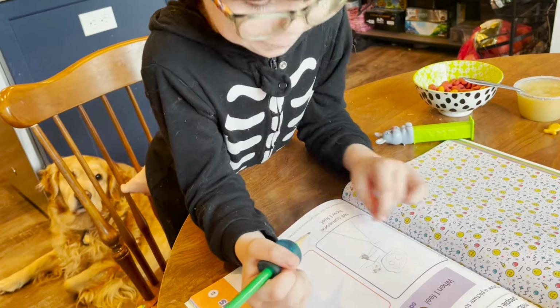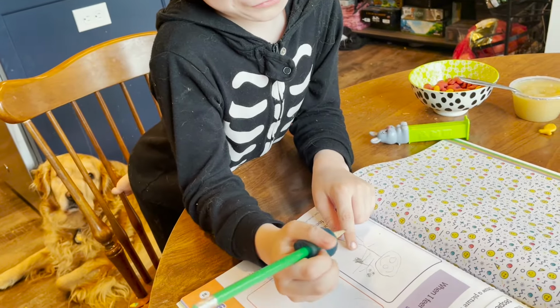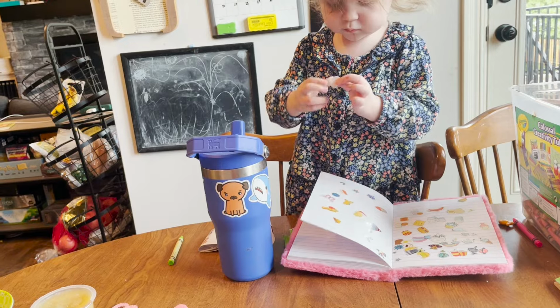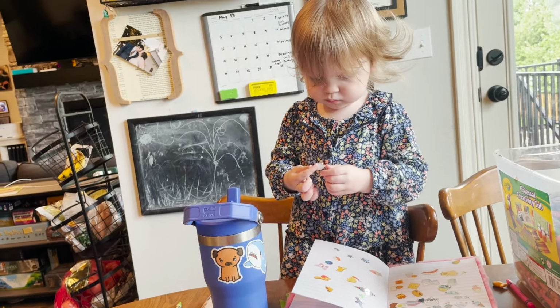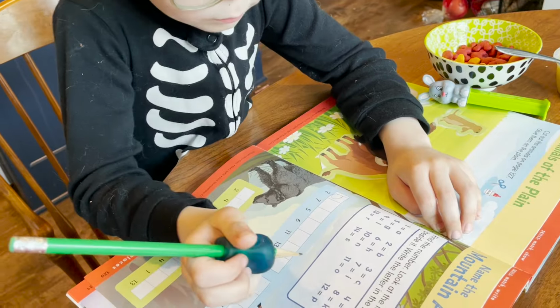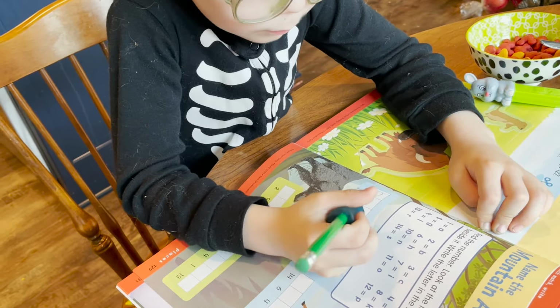Mom, I draw a puppy too. That's awesome. What letter goes with 7?